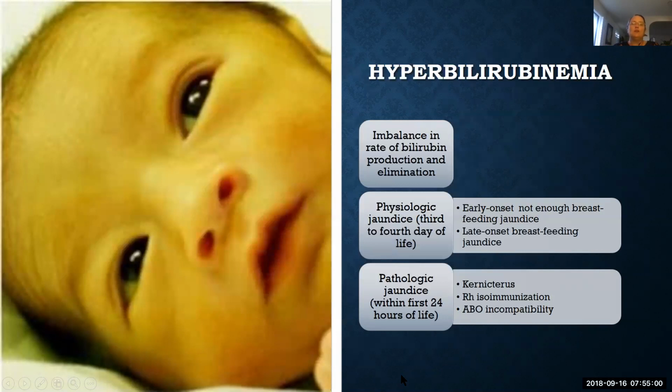And we want to encourage these mothers, especially if they have risk factors, we'll talk about that in just a minute, to get that baby up to the breast as often as possible. And if the baby's not feeding well, then we hand express, get the milk out of the breast and put it into the baby. And then we have what's called pathological jaundice, which is not normal.